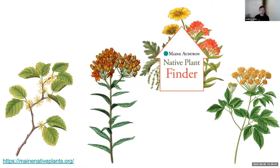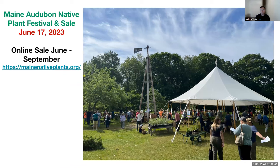If you're looking to purchase these plants, we do have an upcoming festival and sale on June 17th, which is a week from this coming Saturday. This is just a wonderful opportunity to come and see these plants in person and purchase them if you'd like. We also have a variety of really great speakers lined up and a variety of partners will be there as educational resources as well.